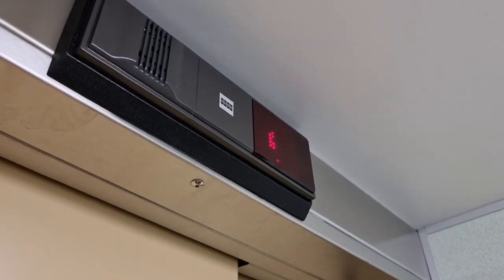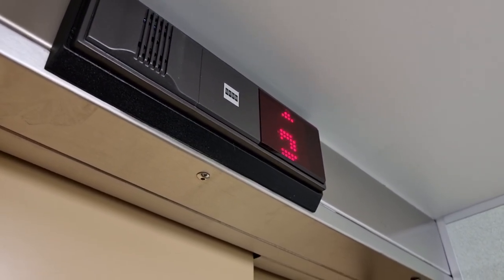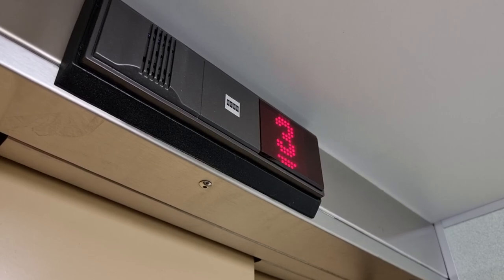Very simple automatic doors. Yeah. Looks exactly the same as those inner doors from early 2000s modernizations. Yeah. The KONE elevators.